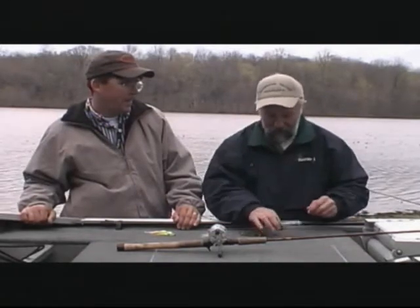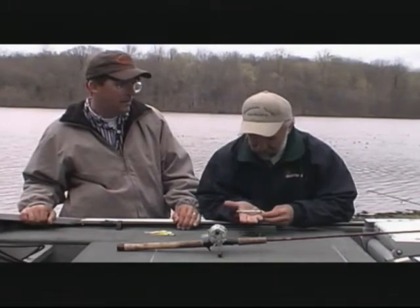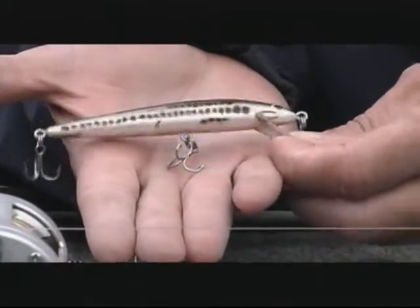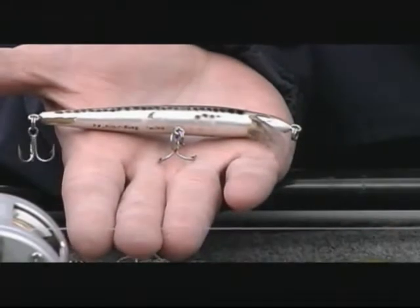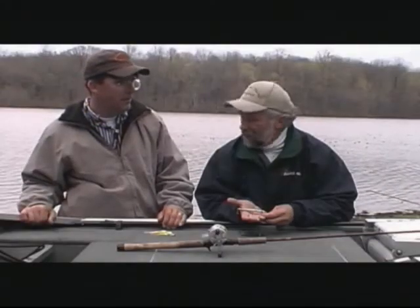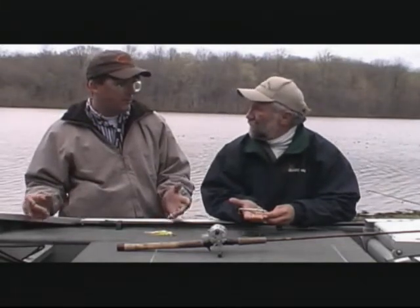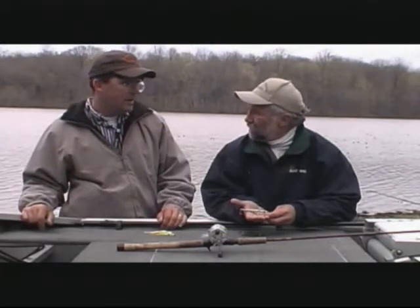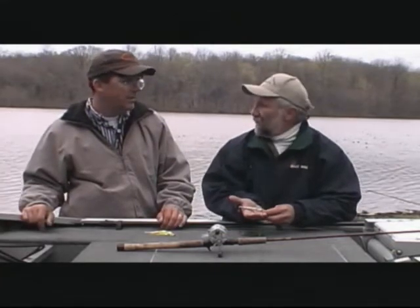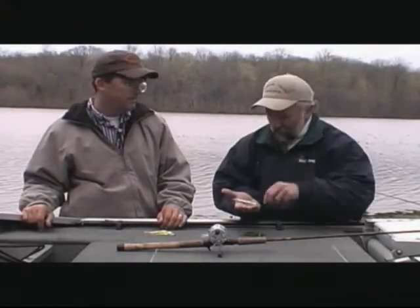But you started out with a jerkbait. Yeah, this is a Bagley Bangalore. This is a wooden bait. Very buoyant, very shallow, probably at most only a couple feet deep. And you just jerk and pause, again looking for that reaction bite. We caught a couple on it last week, didn't get any on it today, but it's usually a good one. It runs shallow because we have a lot of weeds out there, and you're just ticking the weeds with the bait.